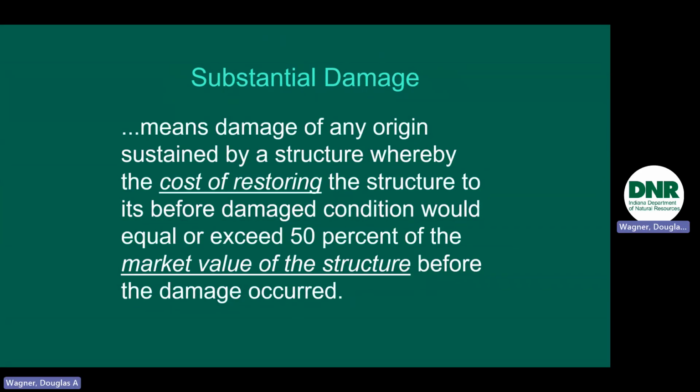Let's look at the substantial damage rule. Keywords: cost of repair. How much is it going to cost to repair the structure to its pre-flood state? When we talk about market value, notice that we are only talking about the value of the structure. We are not talking about the value of the entire property. When establishing the market value of the structure, you must make sure you have deducted the value of the land.